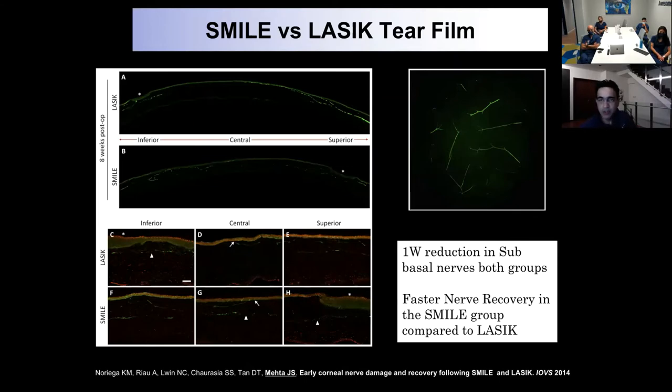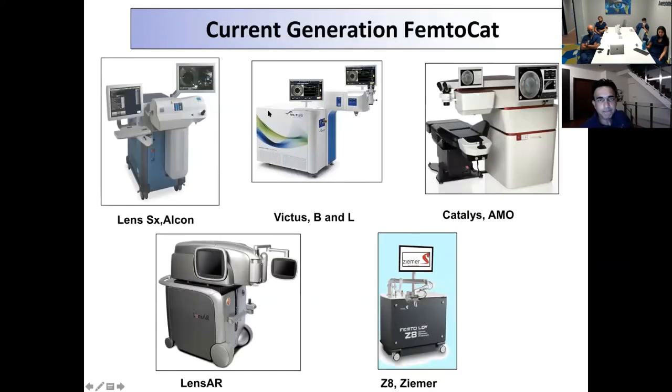Subsequent to this paper, there have been many clinical studies that have come out showing very similar results to what we showed in these rabbit eyes, where you get improvement in ocular surface homeostasis with SMILE compared to LASIK. So the current generation of our femtocataract machines really lies with these five lasers, the Zima you've seen before, and these are the other lasers that can do femtocataract surgery.